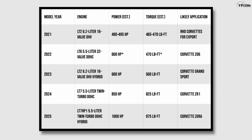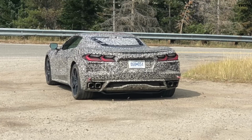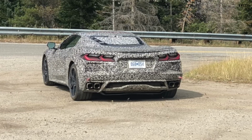Because of COVID-19, this report says that production of these performance Corvette models may be delayed a little bit. So this one, the Z06, is slated for 2022, but it's great to see that it's already testing all over the country. So maybe it's coming sooner than we may have thought originally.